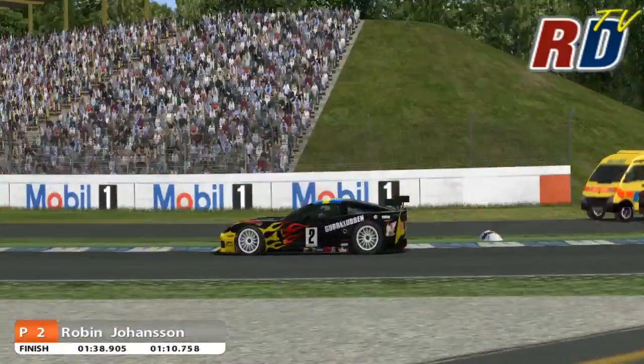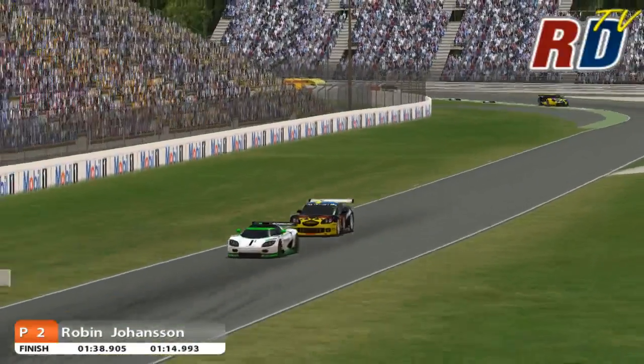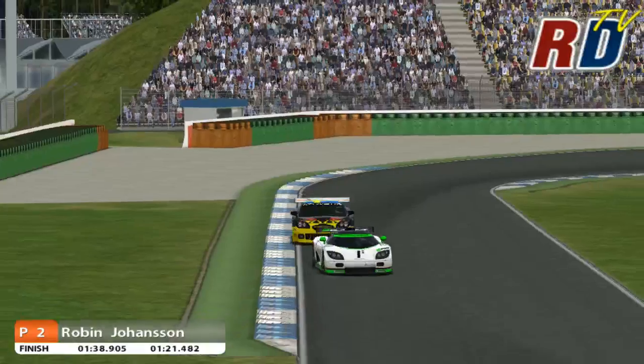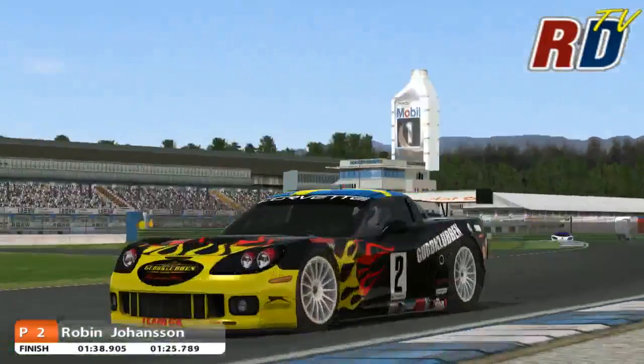So, Jose, Robin is pushing a lot on Mikko. Looks like he could do the move anytime. What do you think? Yeah, it seems so. It seems he's a bit faster now at this moment.